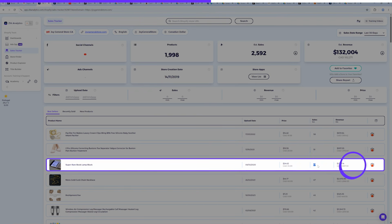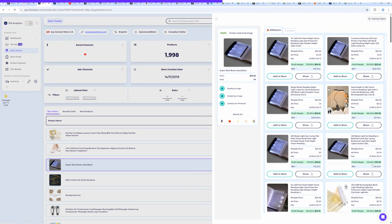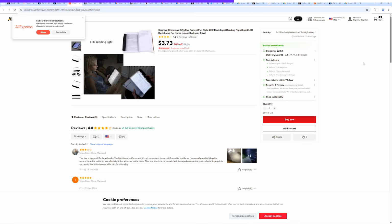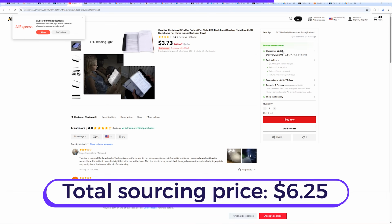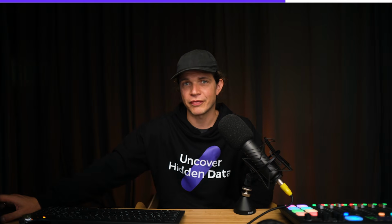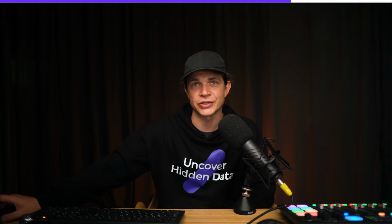Look at that. And when it comes down to sourcing the product, it's quite simple. I just click here in the item finder like this, and look at that, right? I can see many exact matches, but I'll go with this one right here. Okay, so now, do you see that? This is definitely the exact same product, and the sourcing cost from AliExpress is $3.73 plus $2.52 for shipping. So the total sourcing price is only $6.25.